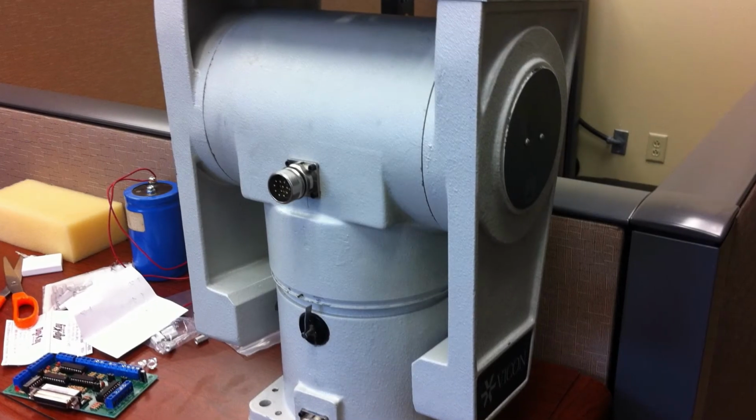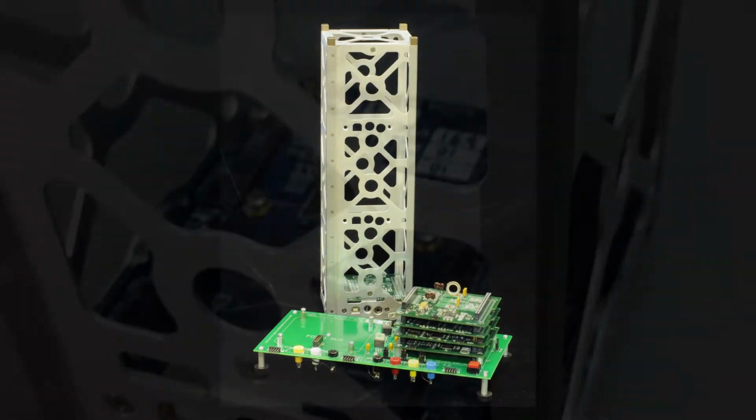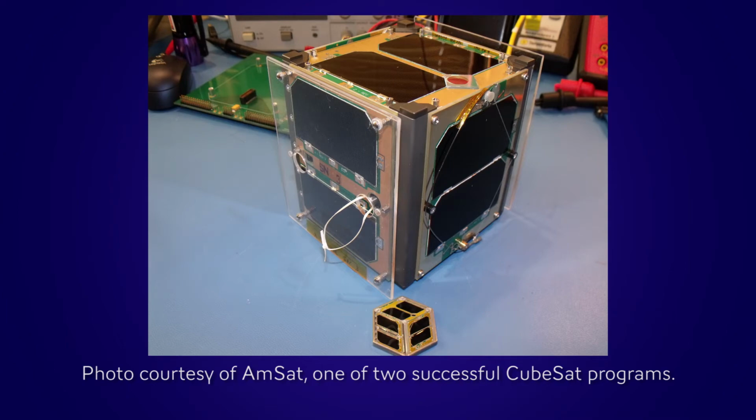So the goal of the CubeSat program is to verify predictions that are being made here on the ground. So we use accelerator facilities to characterize parts and predict on-orbit response. And the CubeSat platform allows us to put those parts into space and actually test those predictions. We have two successful programs right now, one with St. Louis University and one with AMSAT in placing experiments on those satellites.